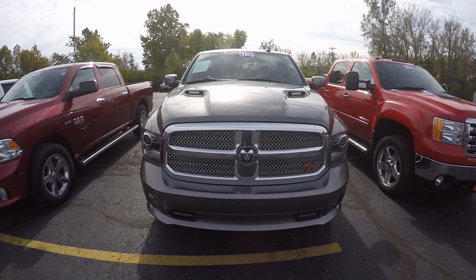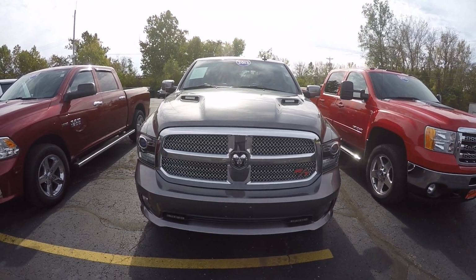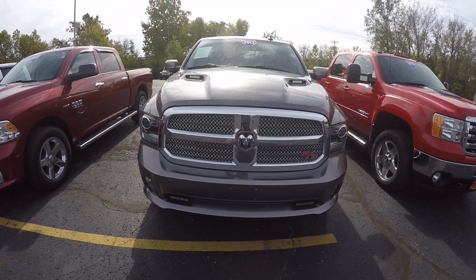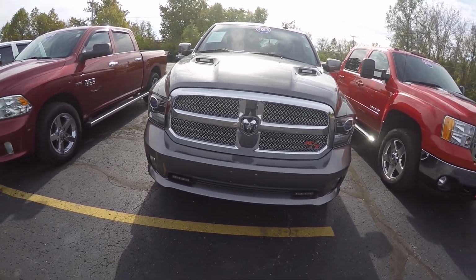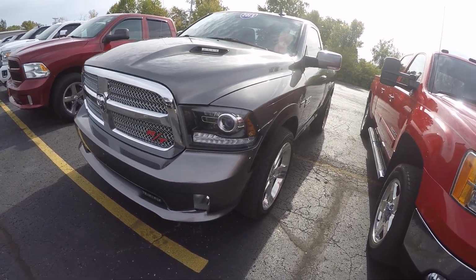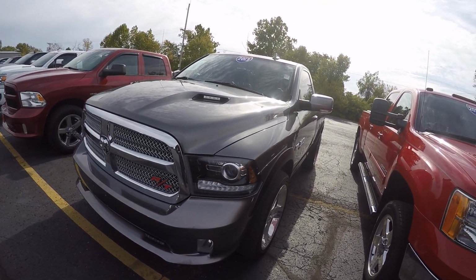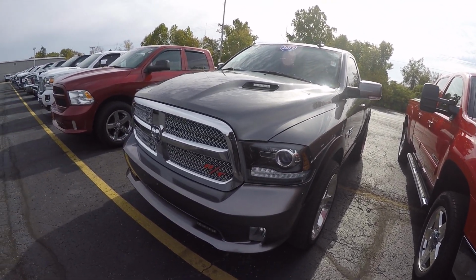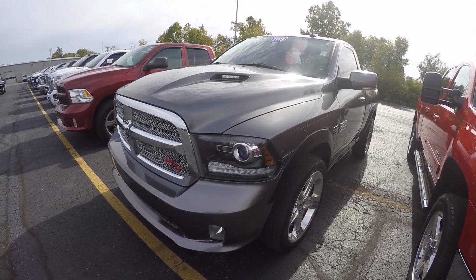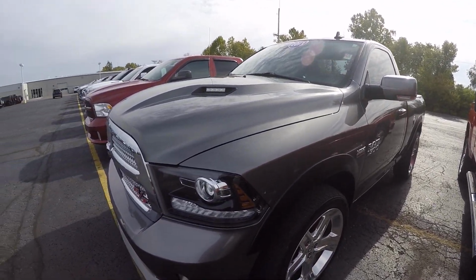Today I'm showing you a 2013 Ram 1500 RT. Stock number 28287AT. Now this is a 4x2. Got the Hemi in it, the 5.7, automatic. It's got 69,000 miles on it. Dark gray in color. Can't remember if they called it back then a mineral gray or now it's a granite. Sharp truck.